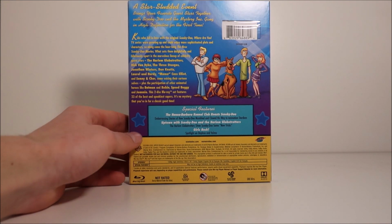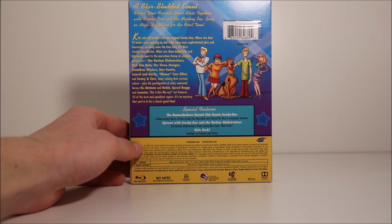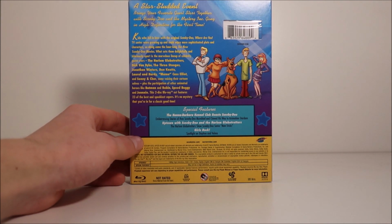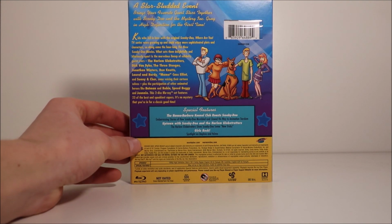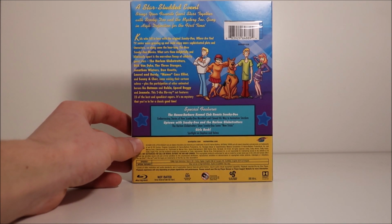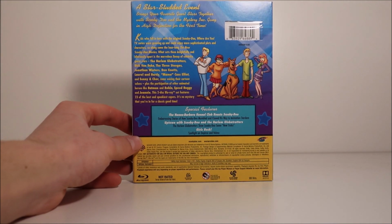Of course, you have some more information down here. As you can see, it's not rated. And I actually noticed this when I just picked it up. Obviously I got this yesterday, but I just had to wait a day to film it. As you can see, it's 986 minutes, which I calculated out, and it's like 16 hours and 43 minutes of fun. So that's pretty interesting.